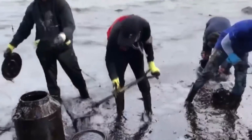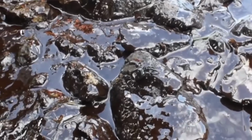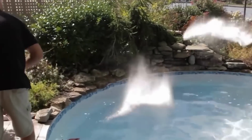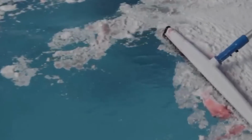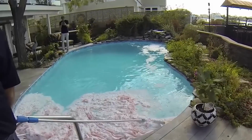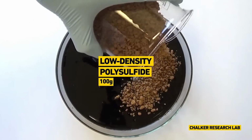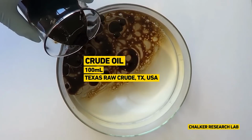They have to come up with a relatively cheap, effective, and eco-friendly method for cleaning them up. In the United States, a special powder that can absorb up to 10 times its own weight. But most importantly, it's very easy and safe to collect because it sort of traps the oil inside it. Such powder is made from polysulfides and other polymers. Here's how the process of cleaning up water from oil looks in miniature.